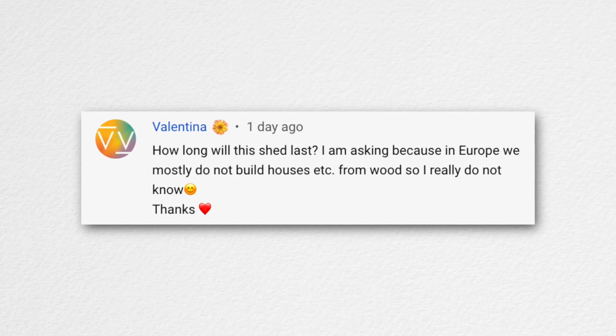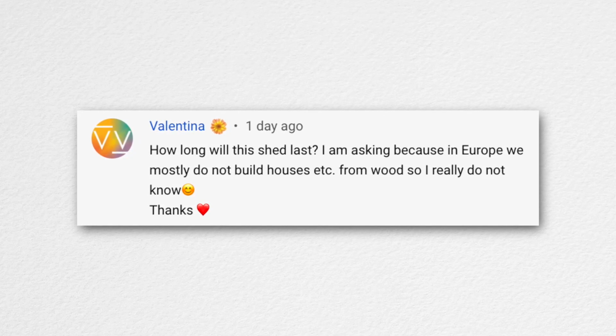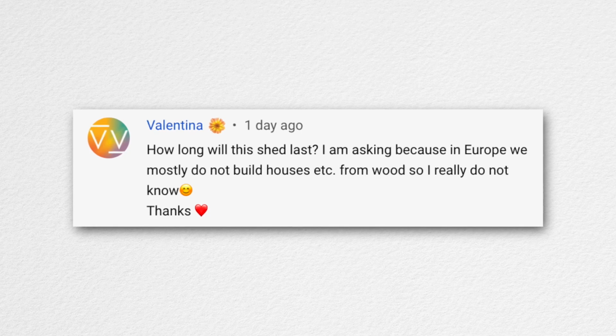Valentina said, how long would this shed last? I'm asking because in Europe, we mostly do not build houses from wood, so I really don't know. It'll last a long time. We're really dry here, so we don't have a lot of rot issues. I don't know if that would be an issue in a real rainy or humid area. But our buildings versus buildings in Europe are two different animals, really.